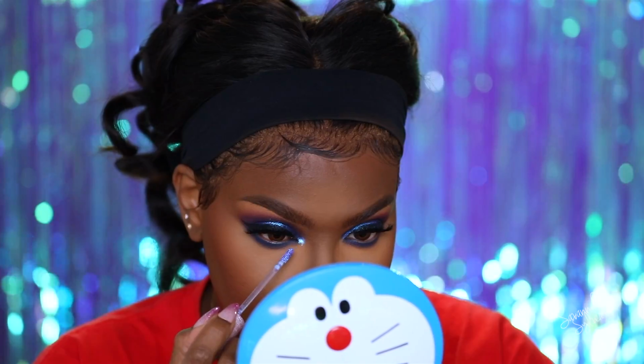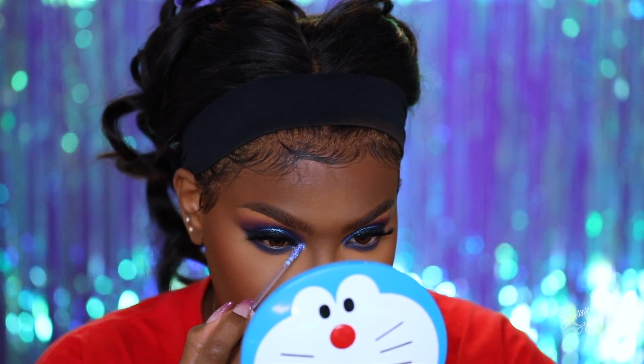Okay, so for my tear ducts, I'm gonna use this same Diamond Crusher by Limecrime, and I'm just gonna hit that right up inside there, and that's gonna open up this eye look to the 10th power, honey. This is the best thing since sliced bread, I promise you.